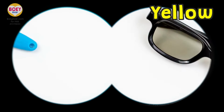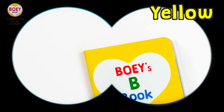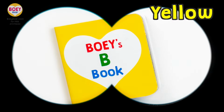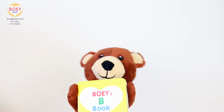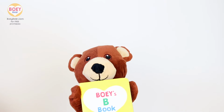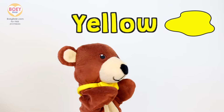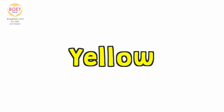What can we see that is yellow? Boey's looking. Oh, what was that? It's a yellow book. So the colour we have found is yellow. What other things around us are yellow?